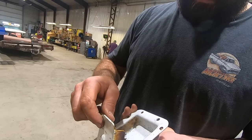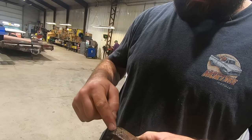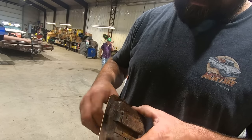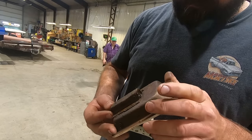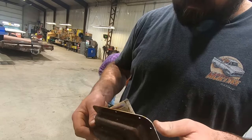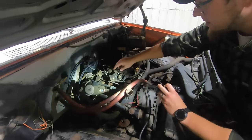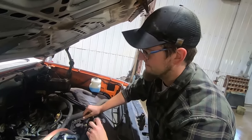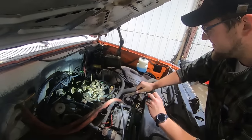Well, there's what we got going on. This is supposed to go in and out with this, but it ain't. So, we'll have to figure it out. Always new. All right, so we're gonna try to figure out why this thing ain't idling very low, but we got the Quadrajet master here. He's gonna tell us all about it.